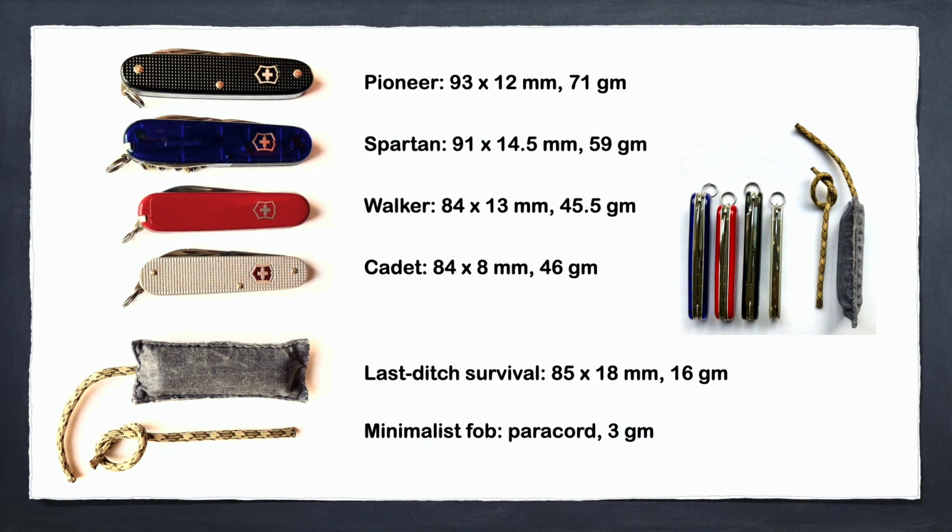As it is often said, the best pocket knife is the one you have with you. Let's consider 4 popular knives that work with our environmental survival needs. These are 2-layer knives to keep them pocketable. By the numbers, the largest, heaviest, and most expensive is the 93mm Pioneer. The slightly smaller 91mm Spartan has the most tools. The 84mm Walker model is a minimalist hiker survival tool and is the least expensive. The 84mm Cadet is remarkably thin and compact, yet offers personal utility.